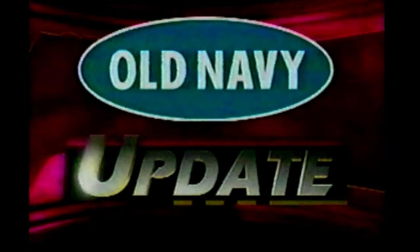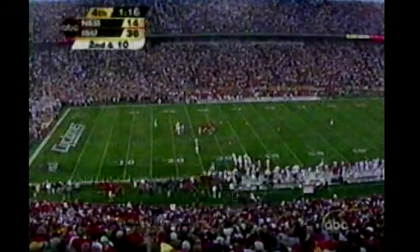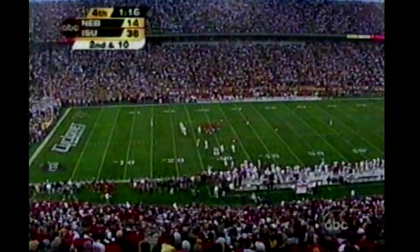Brent, with the Old Navy update, plenty of offense in this game, and here's some D as well. Jared Lorenzen, well, his man is open, but he underthrows him right into the hands of Kewan Ratliff, who takes it 65 yards to the end zone for the touchdown, as Florida's lead is now 11 in the fourth quarter.